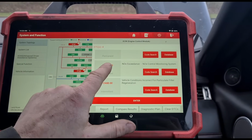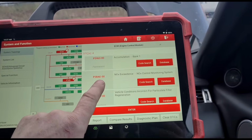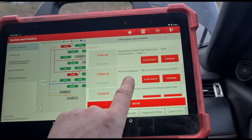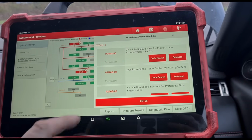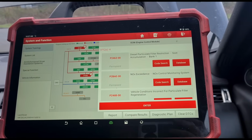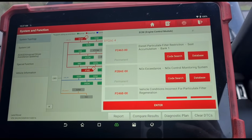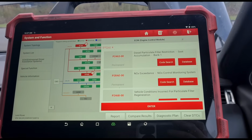When you get a low AdBlue on these, that'll set off this NOx exceedance code again, which will stop the DPF regenerating. So make sure you don't let the AdBlue go empty. Once it goes down to a certain level, it'll set off this code, and just topping it up on its own will not clear this code. You have to then get it reset. So it's a lot better to just keep your AdBlue topped up than let it run out and then get set off with this code here. Once we top the AdBlue up, we can just clear that code and it won't come back.